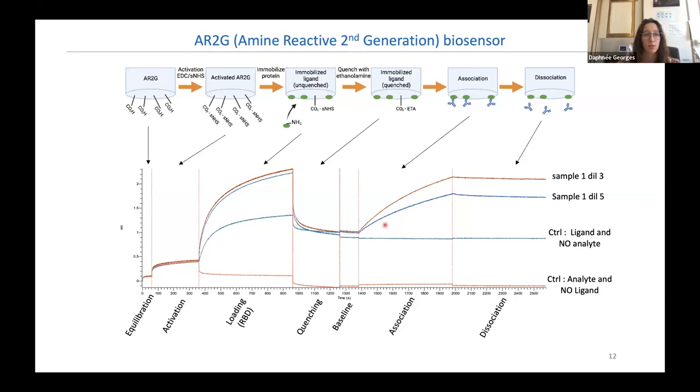Sensors are then dipped into the solution containing polyclonal IgG to observe the association. Finally, they are dipped in the same well used for the baseline in order to observe the natural dissociation of the complex. And two negative controls are performed: the first one with the immobilized ligand and without analytes, and another one without ligand and with analytes. These controls allow us to ensure the absence of non-specific interaction.